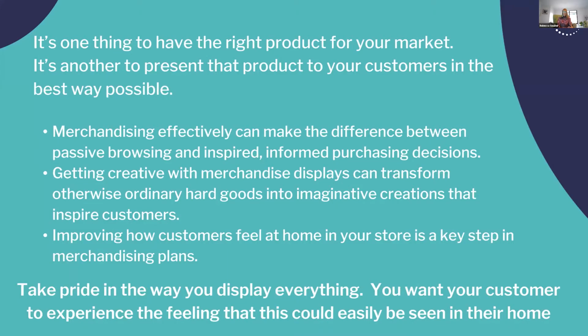So, like I was saying, it's one thing to have the right product for your market, but it's another thing to make sure that you're presenting that product to your customer in the best possible way. So we have to make sure that we merchandise effectively so that we can really make that difference between that passive browser and that customer that becomes informed on their purchasing decisions and that we inspire them.